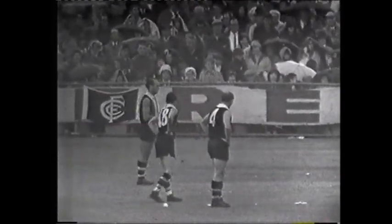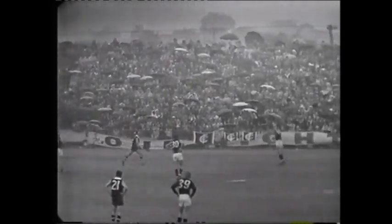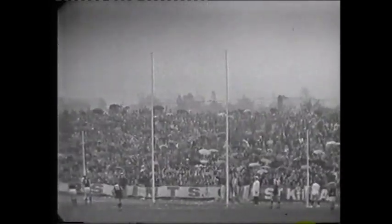These 3 players have added a lot of life to St Kilda in this quarter. Ross Smith, King and Baldock. They watch Smith kick for the sticks. He's usually straight, and he is this time too. That's his second goal.